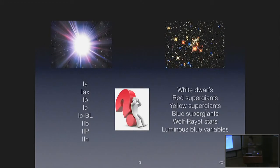But we still don't quite understand what kind of stars explode as supernovae. Supernovae are rare events, so we find most of them in very distant galaxies. For stars, on the other hand, even with HST today, we only find stars in very nearby galaxies. For example, the brightest stars we can find up to about 20 megaparsec. So roughly, we know that Type Ia supernovae are exploding white dwarfs, and core-collapse supernovae are massive star explosions. But we don't know exactly how.